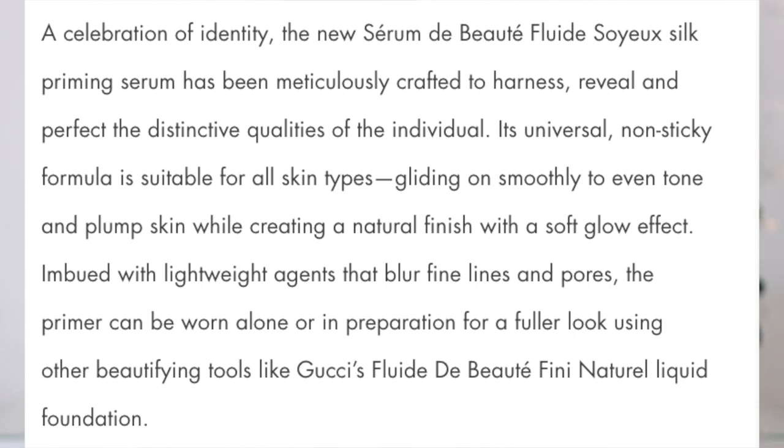It's supposed to blur the effects of pores, lines, and wrinkles, and can be used as a long-lasting base to comfortably keep foundation in place. This product is also made in Italy, has a 12-month shelf life, and you get 1 fluid ounce of product. So $59 for this is quite a lot.